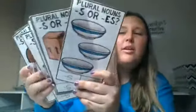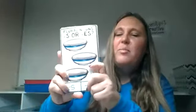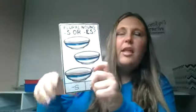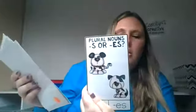And they have to decide whether you're adding the S or the ES. So they look at the picture. Now, there is no words on here, but the pictures are pretty good clues. And they do get a little bit harder. Like, I added some of the other words like potato, and a little bit harder so that you have some of the easy ones. Like, you know, you just have the S on the dog. But then it gets a little bit harder. You have SH, it ends in SH, so you add the ES.